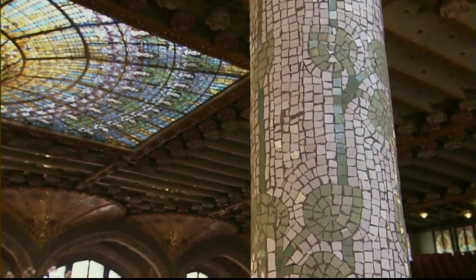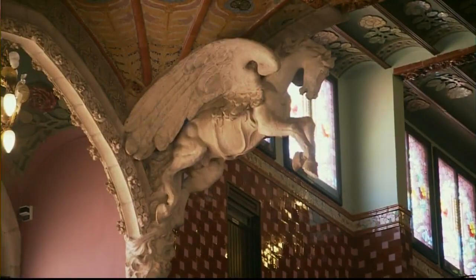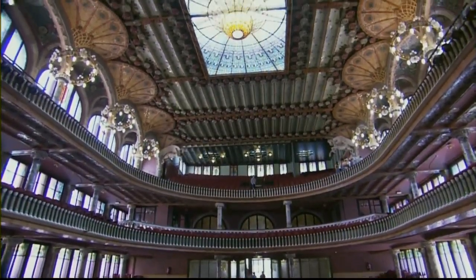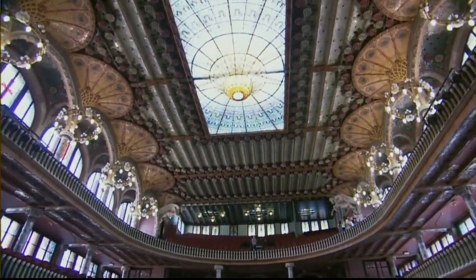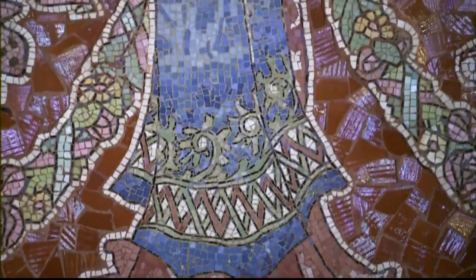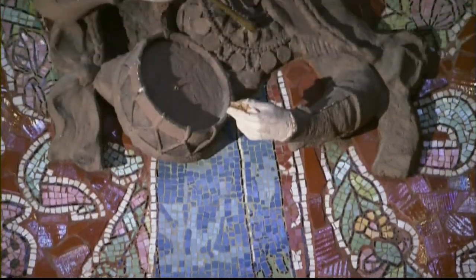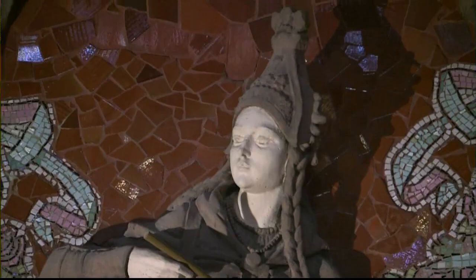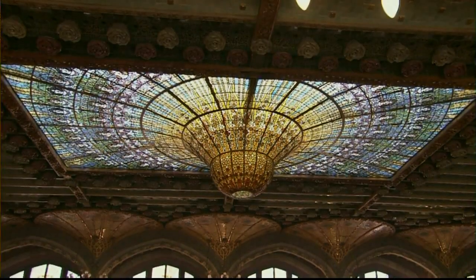In their work, the Modernistas celebrate the Gothic heyday of their ancestors. The stained glass, arches, and ceiling dome in the palace are Gothic gone wild. The entire space is bejeweled with tile mosaics, another Catalan tradition. To fully experience this exuberant interior, try to attend one of the evening concerts.